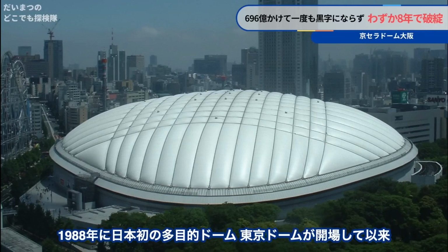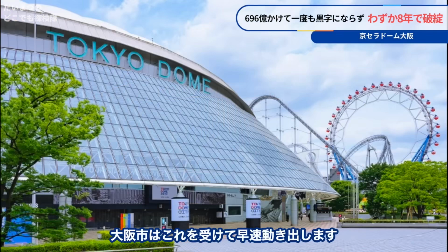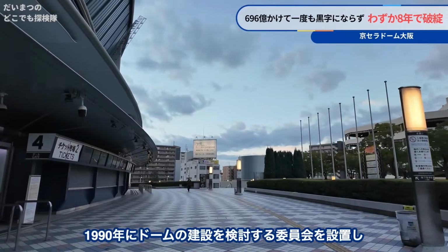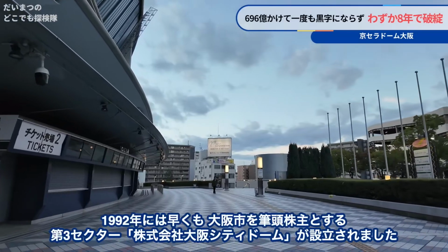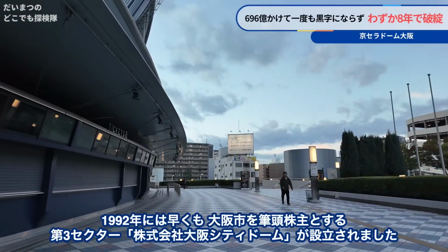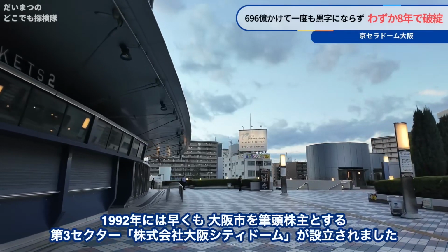Since 1988, when Japan's first multi-purpose dome, Tokyo Dome, opened, Osaka also felt it couldn't lose to Tokyo and aimed for a multi-purpose venue as well. There were growing calls for the construction of a dome facility. In response, Osaka City quickly took action. In 1989, a committee was established to consider the construction of the dome. By 1992, Osaka City had become the largest shareholder, and the third sector company, Osaka City Dome Co., Ltd., was established.